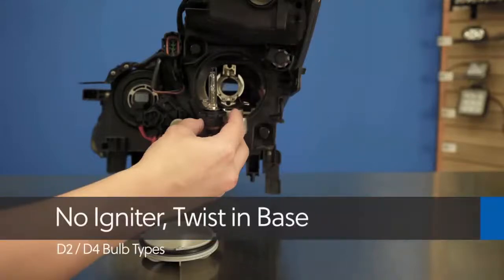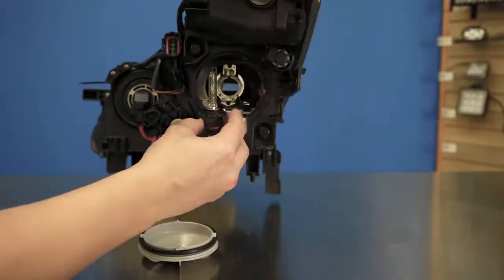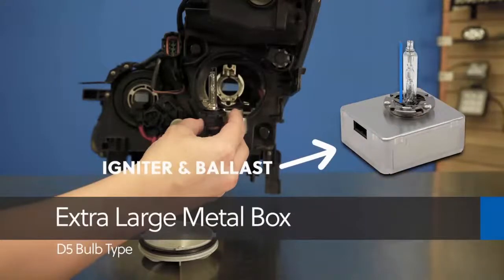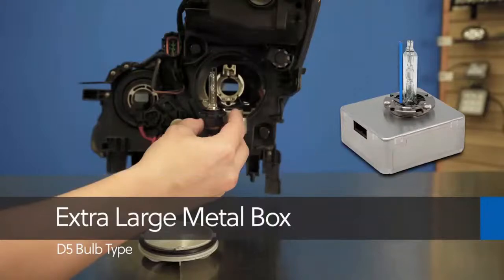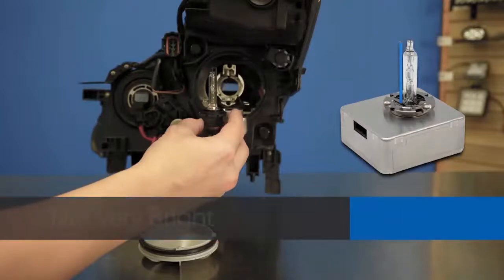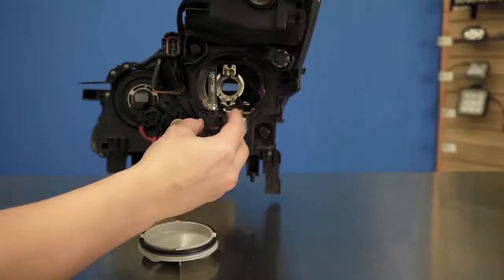D2, D4, these do not have the igniters built on the bulb and simply twist in. D5, this has the ballast, igniter, and bulb all integrated into one piece. Although great in concept, in reality they don't produce nearly as much light as what consumers expect from a Xenon system. The biggest complaint we hear is that their vehicle with D5S Xenon is worse than the halogen headlamps they had before in their new vehicle.